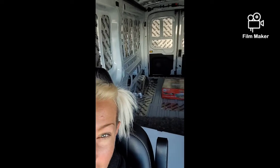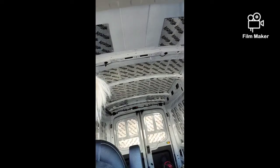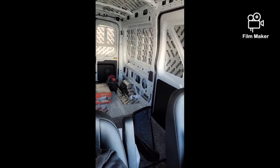Okay, so I was very bad and I forgot to record the outcome last night of how much I got done. Well, I got it all done last night. All of it is now kill mats. I do have a missing space there because that is where one of my fans is going to go, and I also have a space back there that my other fan is going to go. So this is how much I got done last night.